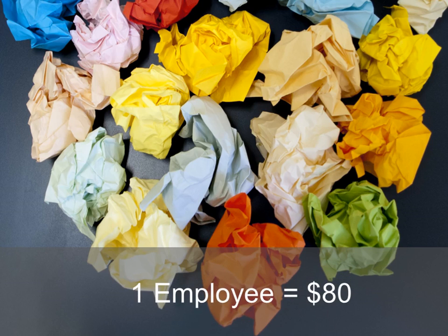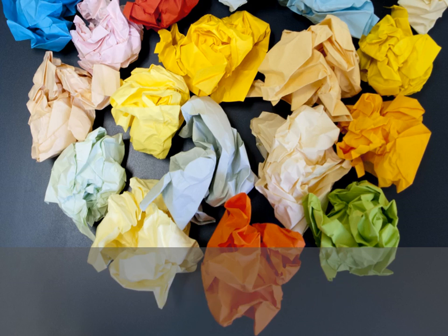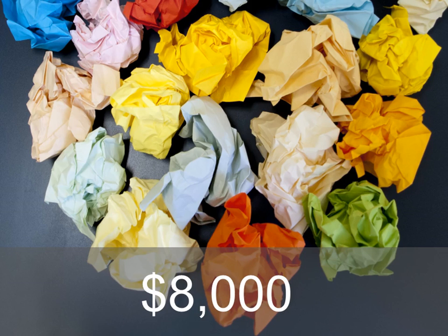According to Lawrence Lab, the typical U.S. office worker uses about $80 worth of paper per year. And if we think about Acme, which is a company of 100, that works out to be $8,000 per year, just from paper alone. And it's a big cost, but the bigger cost is definitely yet to come, which is the cost of managing paperwork.